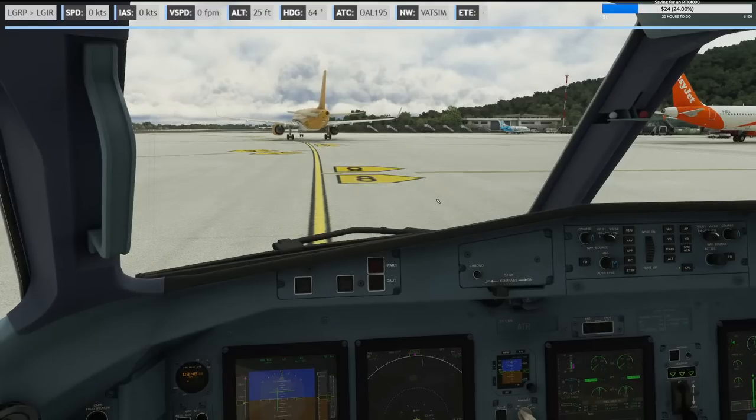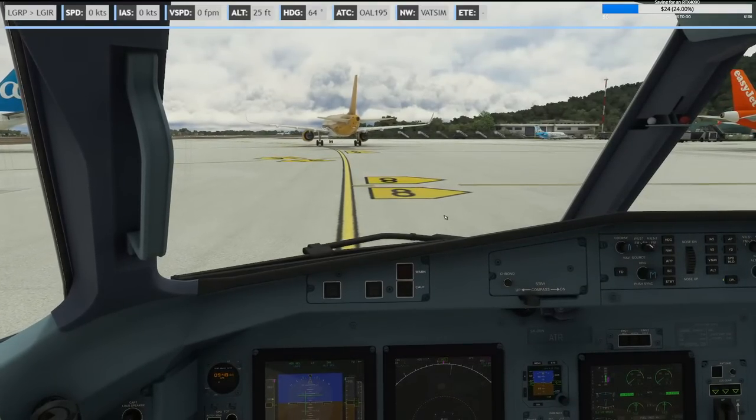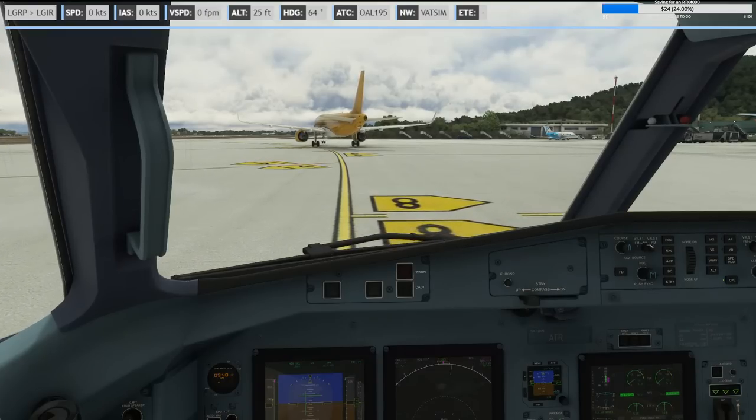Hollywood 105, follow the company DC6 to Hollywood Point Alpha, runway 24. Olympic 195, follow the company DC6, Hollywood Point Alpha, runway 24.